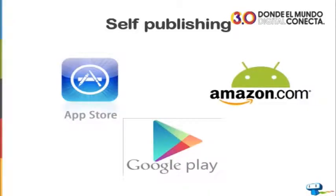One big advantage the mobile market gives us is the possibility to self-publish. You can put your app in any market: the App Store, Amazon, Google Play. But you need to pay attention, especially to the marketing aspect. If you are a game publisher, you have access to many channels to promote your app, some with contacts with blogs, with Apple too. If you are self-publishing, maybe you don't have these kinds of channels for your marketing.